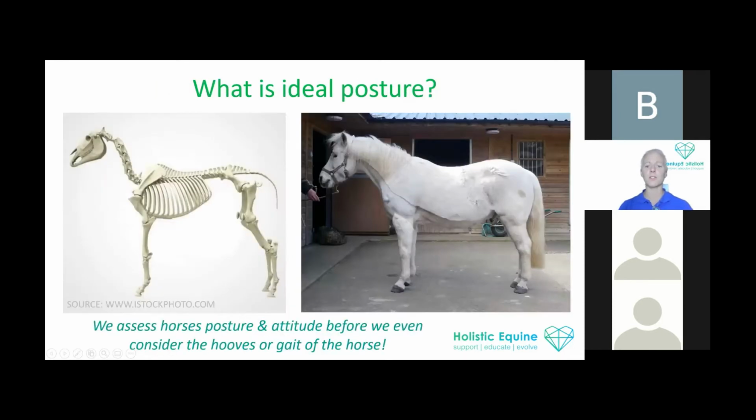So ideal posture, quite simply, the more energy efficient way for a horse to stand is with the limbs perpendicular to the ground plane. Here we can see a skeleton on the left, and the cannon bones are perpendicular to the ground. This is the most energy efficient way for a horse to stand. And here we have a 21-year-old Connemara pony at our centre. He has quite healthy hooves, quite nice posture. He hasn't in the past, but he does have some health challenges, but we maintain his health and try and keep him well to the best of our ability.